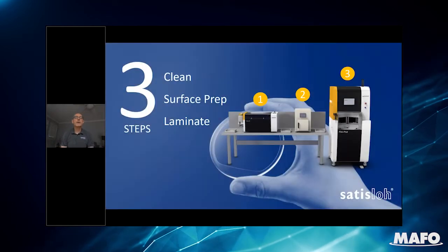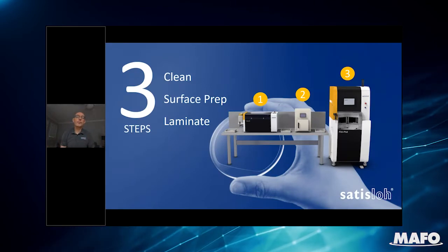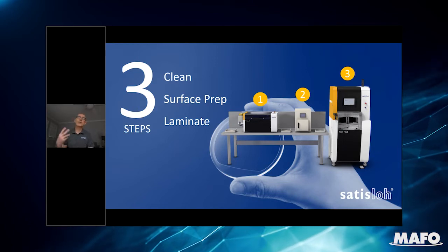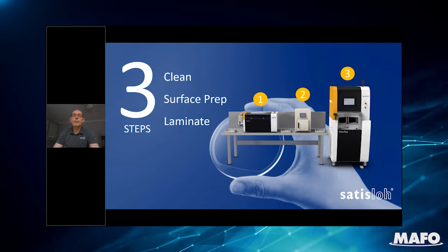In fact, it's a process as easy as 1, 2, 3. You first clean, then you prepare the surface, and then the lab laminates the film onto the lens. Let me go through it one by one.